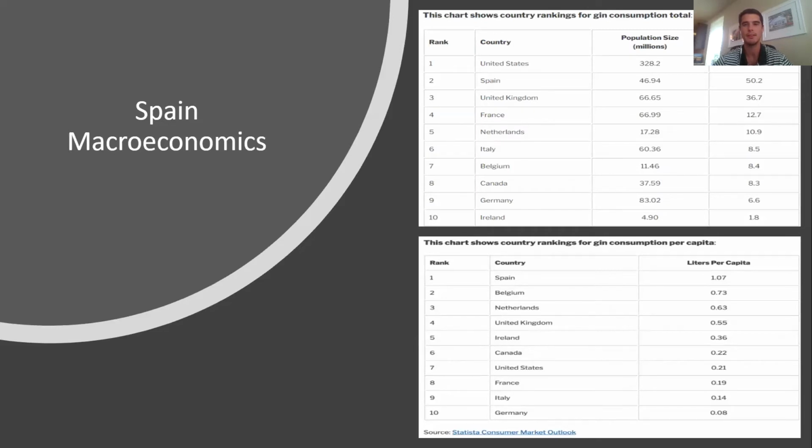If you look at the graph at the top right, this shows a list of countries ranked in the highest gin consumption as a total. And you'll see United States is number 1 there, with Spain right behind them in number 2. And then if you look at the chart at the bottom right, this shows the country rankings for gin consumption per capita, where Spain is actually number 1 and way ahead of the rest of the field. Interesting to note here that the United Kingdom, which is known for its gin and tonics, is actually only 4th on this list, and the United States is 7th.